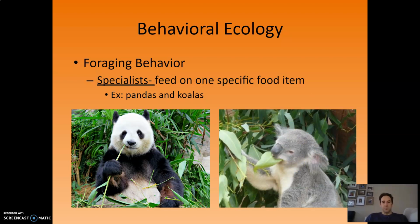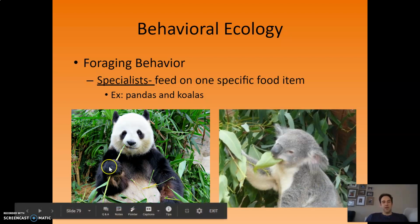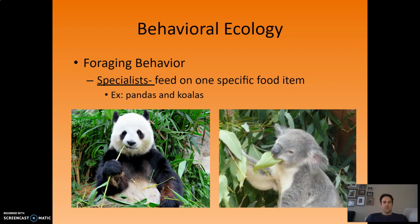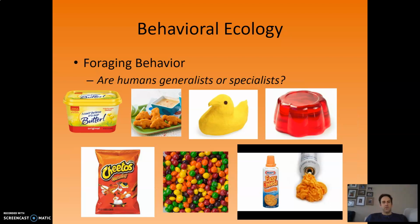They're really good at that. The problem, though, for a specialist, of course, is if habitat destruction takes out that bamboo, the panda doesn't have a whole lot of options anymore, whereas these pigeons, raccoons, and other things can switch sources. So specialists are really good at one item, but are really dependent on that one item. What about humans? What do you think? Generalists, specialists? I'm thinking generalists.